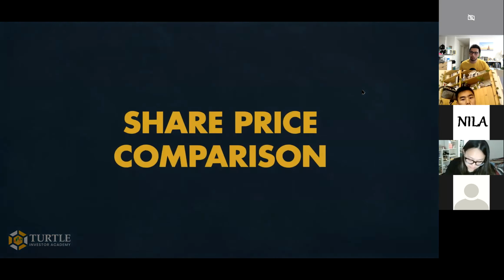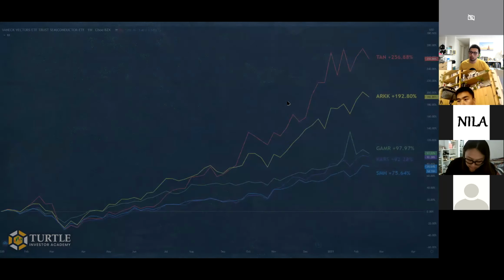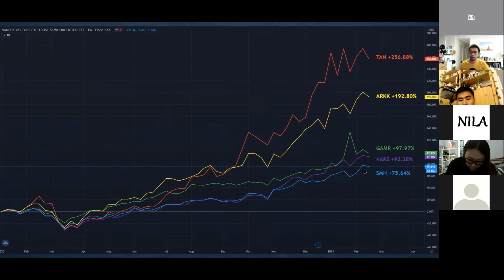So I'm going to compare a few things now, right? We've got high demand, we've got short supply from the manufacturers and a bunch of other areas. So if we compare this with the current share price, I'm going to explain a little bit. SMH, the blue one, that's what I want you guys to focus on. This is the semiconductor ETF, which is a package of all those semiconductor companies. So overall, from 2020, their performance is roughly around 75%.